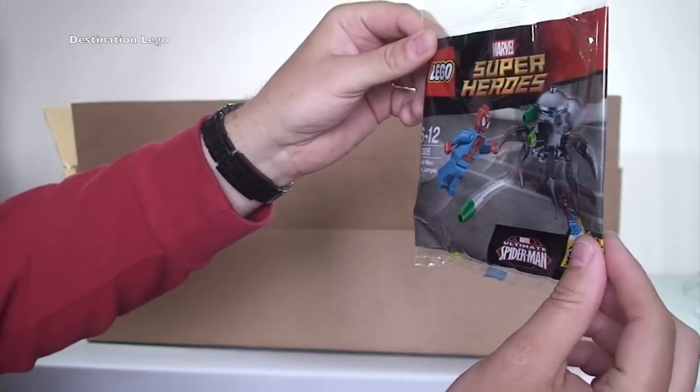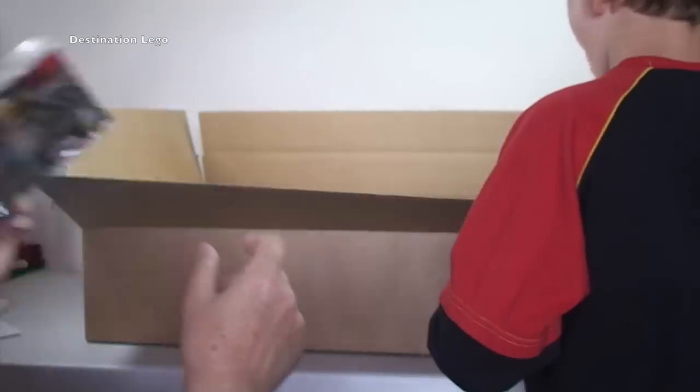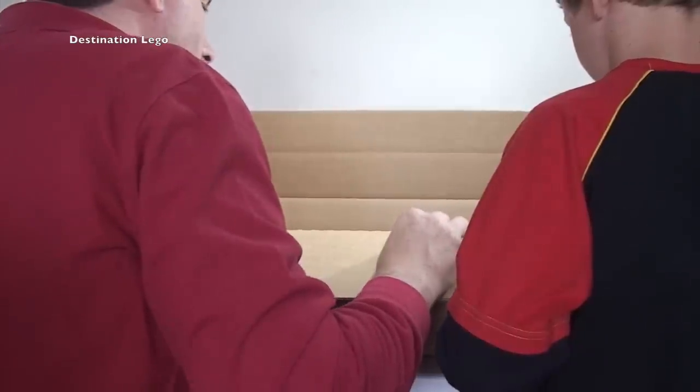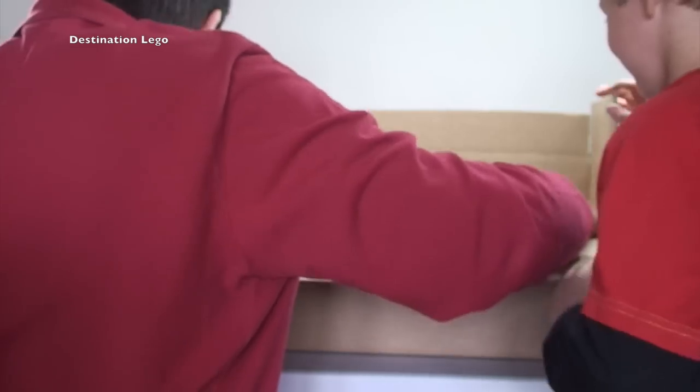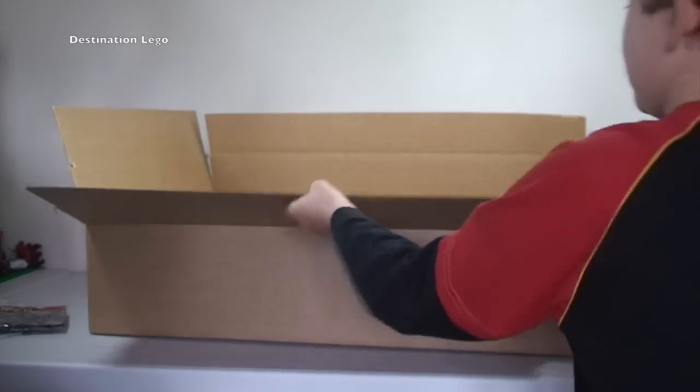It is the Spider-Man Super Jumper, 30305. Oh my god! How cool, Ethan, eh? Yep. So, take that box away.